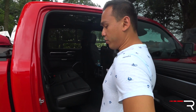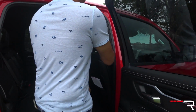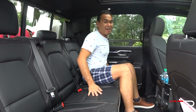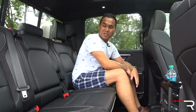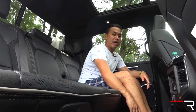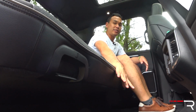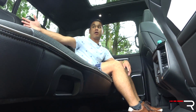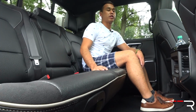Now, getting in, there's a nice handle here. The step comes down nice and low for short people like myself. And getting back here, wow, it's cavernous. Actually, at 45 inches of legroom, this is more legroom than what you get in the front seats. And I really love the flat floor down here, which really makes it easy to fit 3 people across. A body that's 82 inches wide also makes for plenty of room for you to stretch out.